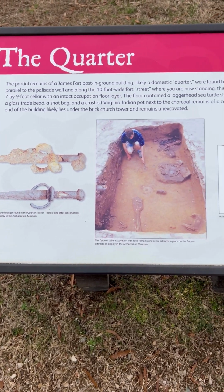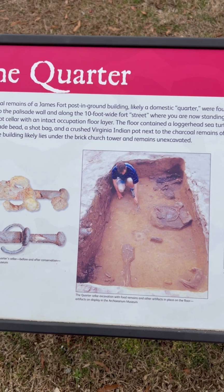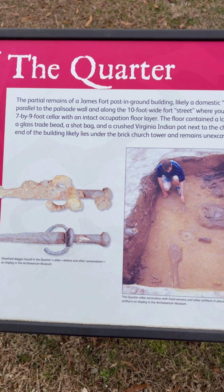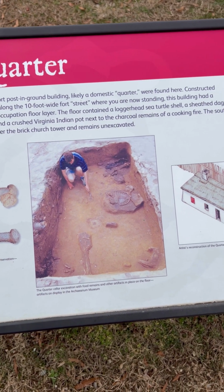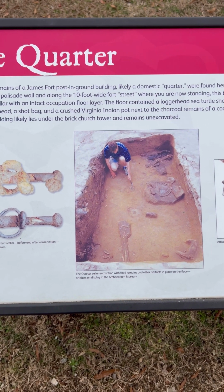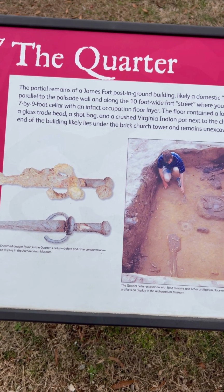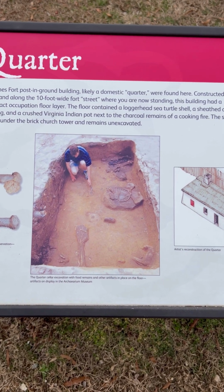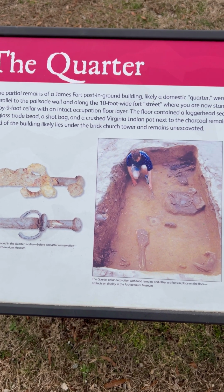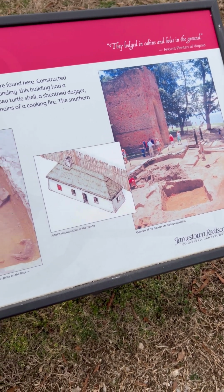Okay, so here we have another site called the Quarter. Very historical. It says the partial remains of a James Fort post and ground building, likely a domestic quarter, were found here, constructed parallel to the palisade wall and along the 10-foot wide Fort Street where you are now standing. This building had a 7 by 9 foot cellar with an intact occupation floor layer. The floor contained a loggerhead sea turtle shell, a sheathed dagger, a glass striped bead, a shot bag, and a crushed Virginia Indian pot next to the charcoal remains of a cooking fire. The southern end of the building likely lies under the brick church tower and remains unexcavated. Check out the pictures. It's cold out here.